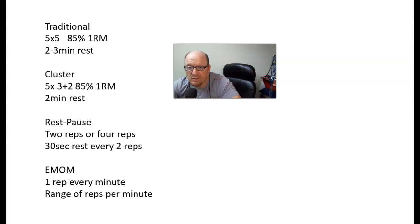At 85%, you could do 16 reps if you want to make it nice and even. How many little clusters you do in your rest pause? But that's a way of reassigning the rest. So not taking the 2-minute, 3-minute rest between sets and saying, look, I'm going to take just more smaller rest periods between each 2 rep bundle.